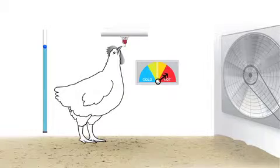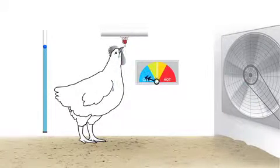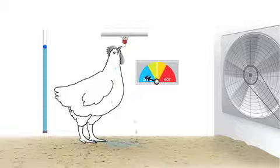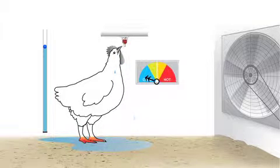After raising the pressure during hot weather conditions, producers may fail to lower the column pressure when the weather cools and ventilation and air movement is reduced. The result is wet litter and deterioration of the bird's environment and bird performance.